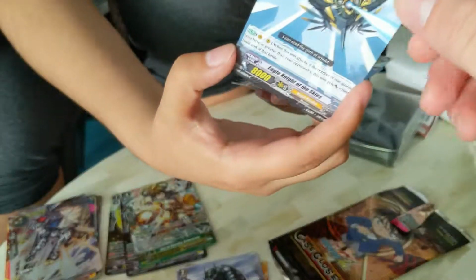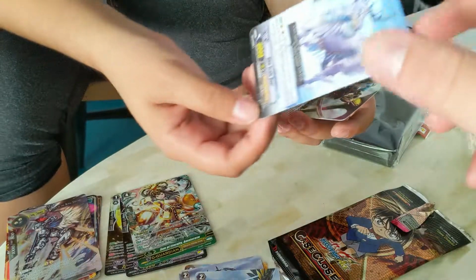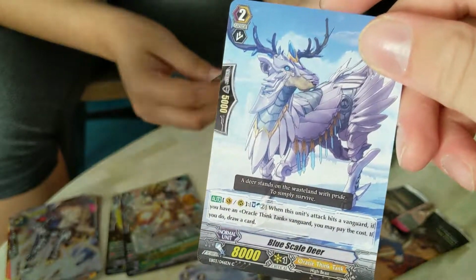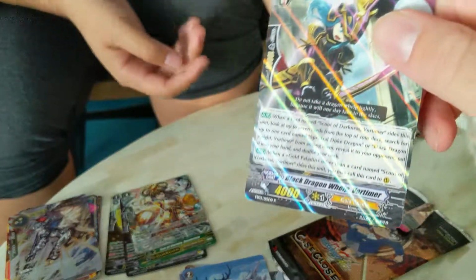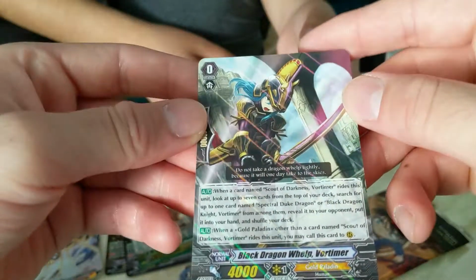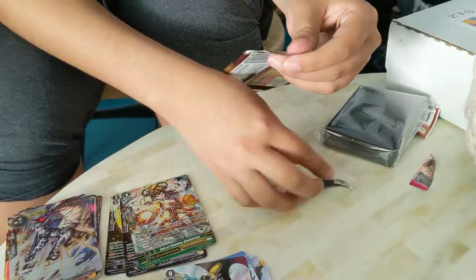Eagle Knight of the Skies. Royal Paladin. That looks pretty good. Blue Scale Deer. Oh, yeah. Oracle Think Tank. Wow, this one's really cool. Oh, it's Black Dragon Well, Mortimer. Ooh, a Gold Paladin. Look at that. It's another rare. Oh, I like the holo foil. That's pretty cool. And this is case closed.